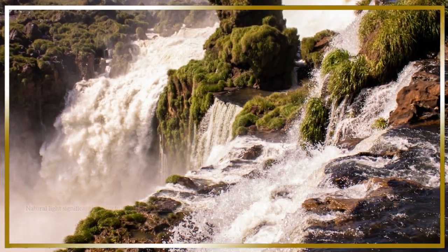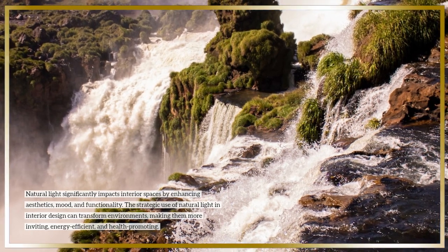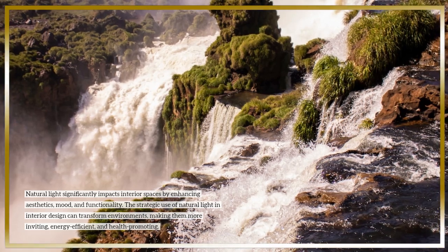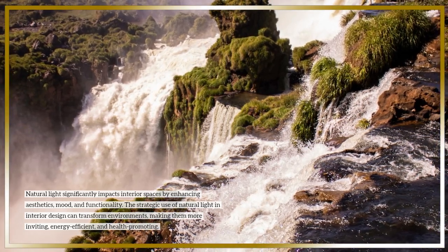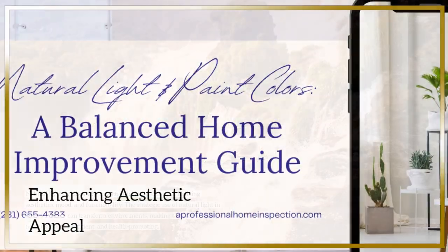Introduction. Natural light significantly impacts interior spaces by enhancing aesthetics, mood, and functionality. The strategic use of natural light in interior design can transform environments, making them more inviting, energy efficient, and health-promoting.